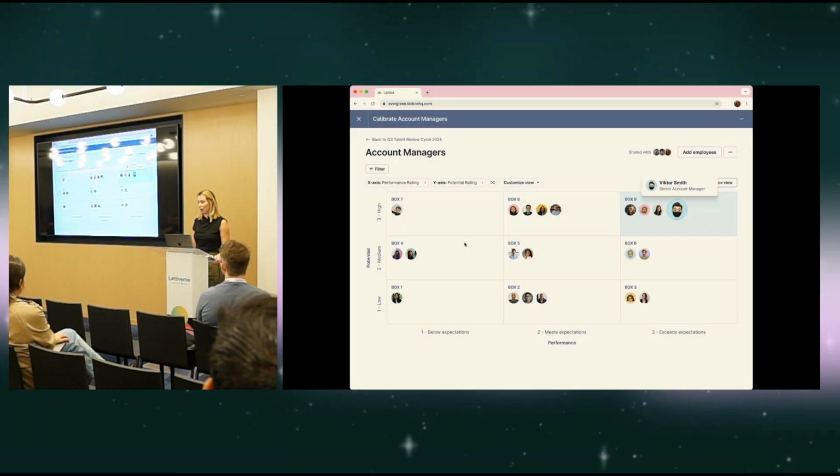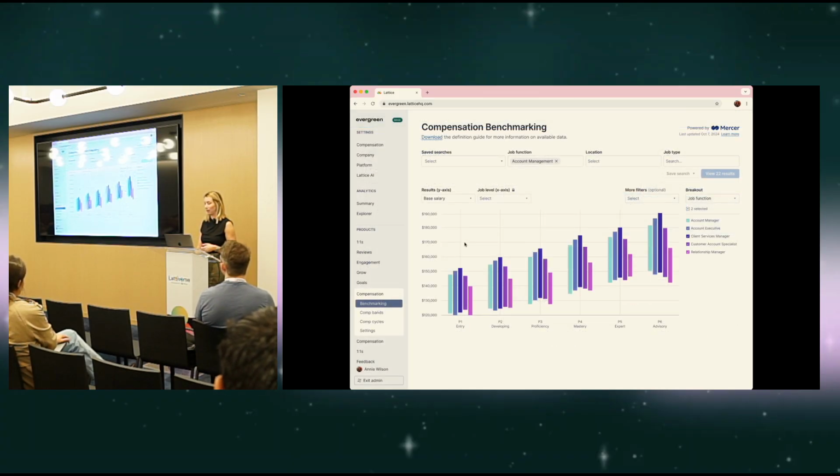So stepping back here, we're going to start with Victor Smith. So Victor's been at the company for a while. And here we are as his manager in a calibration session of all account managers. He's doing really well. He has high potential. He's exceeding expectations in terms of performance from his performance review. And so we put him in box 9. Really excited about his engagement at the company.